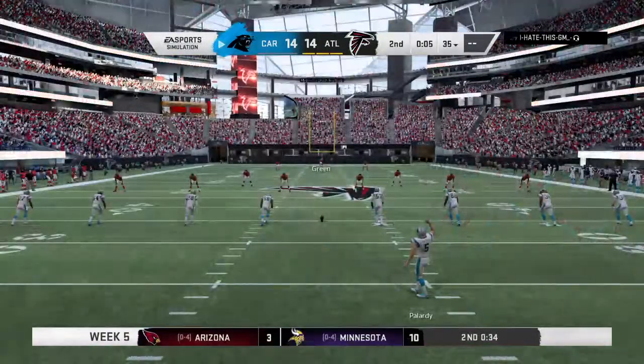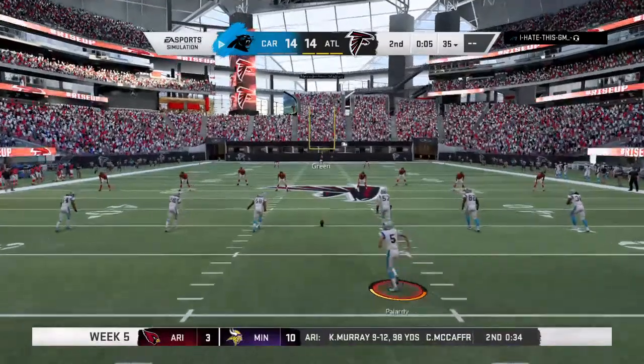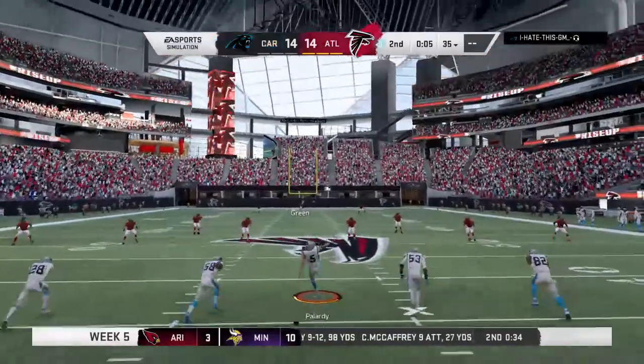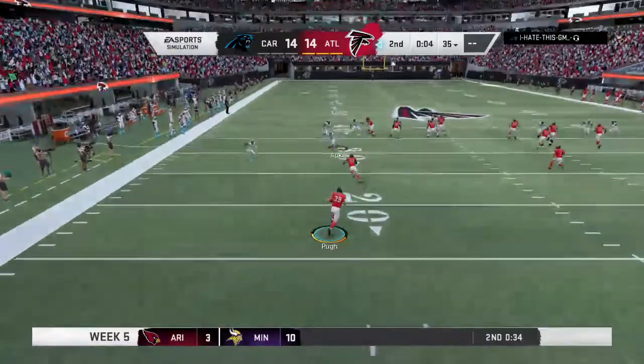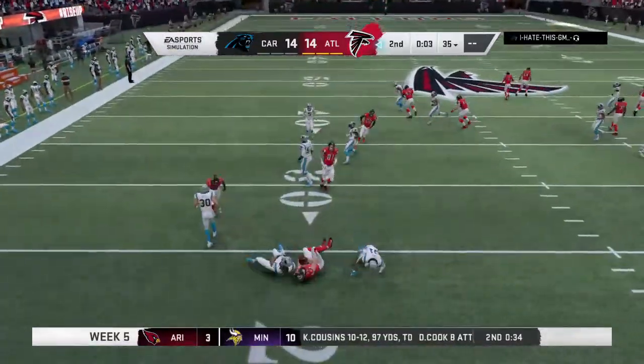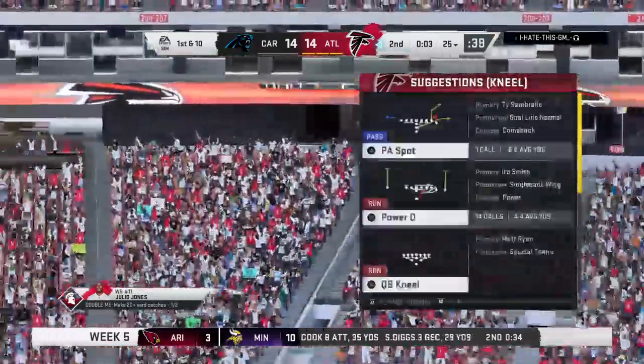Extra point try good by Gano. And we've got a tie game here in a back-and-forth first half. This one tied at 14 now as he sends this one away. This will be taken short, and not a bad return here. He gets it out to the 25-yard line.